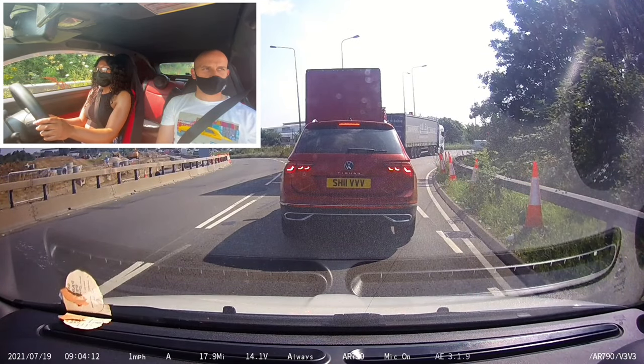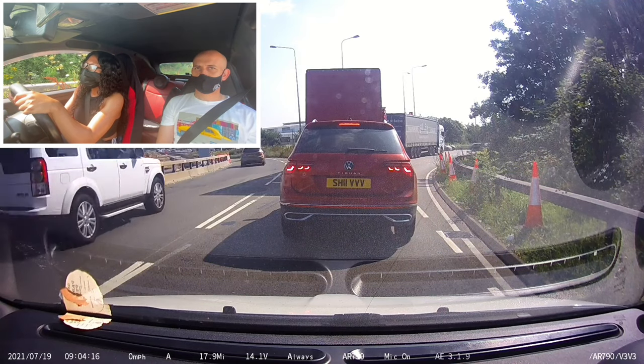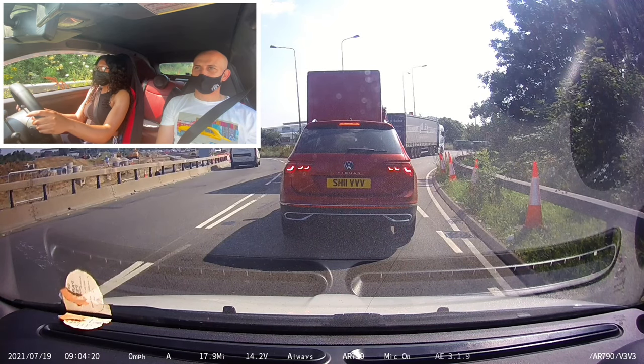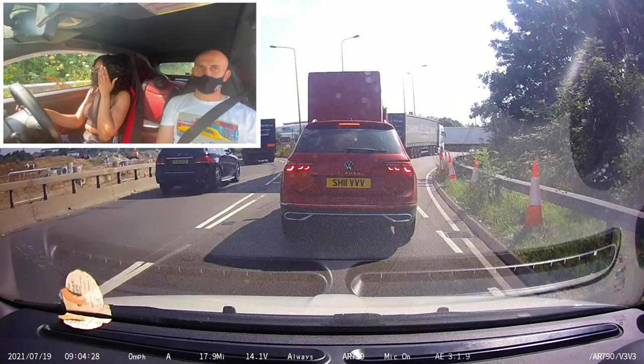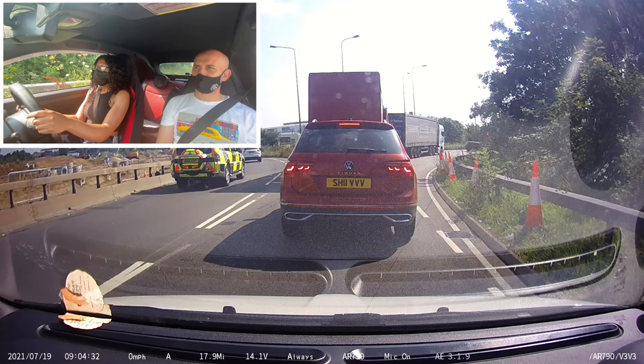That is what we call in the industry a fluke. She's put a right indicator on for what reason we do not know. Was she intending to go right? Did she forget to go straight? Going straight doesn't require an indicator. But what she is telling people is correct for what she is doing, and therefore the examiner cannot mark her down for this.